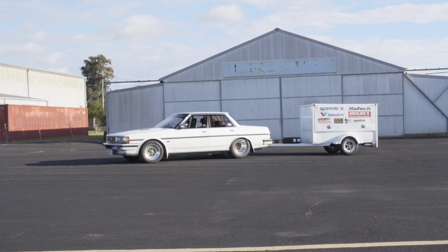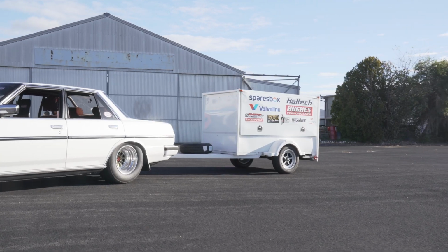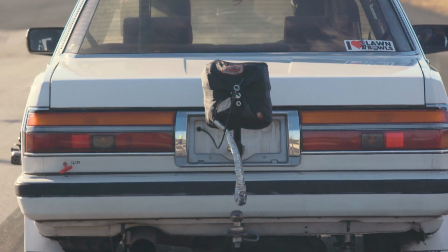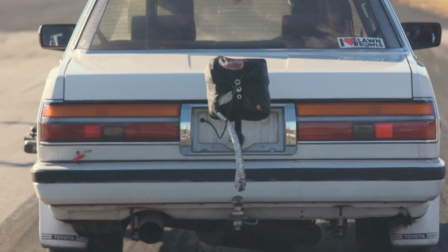We've also raced the car in America at Drag Week. We did Drag Week in 2018 and 2019. In 2018 we placed 4th in modified power adder, and in 2019 we got 3rd in modified power adder.